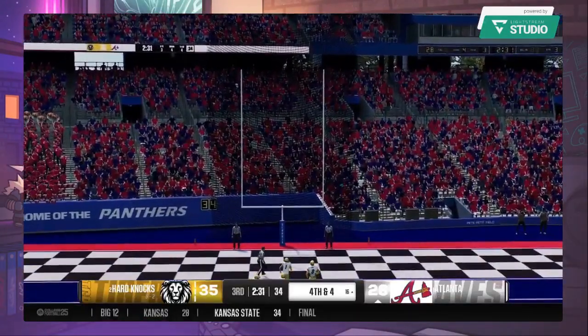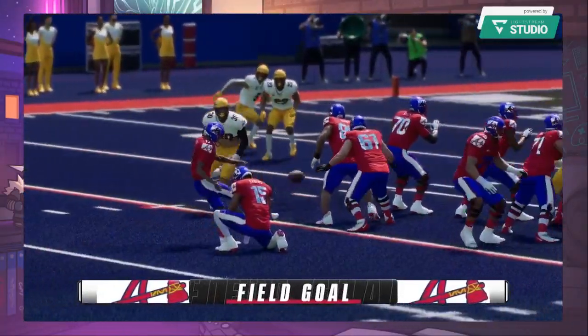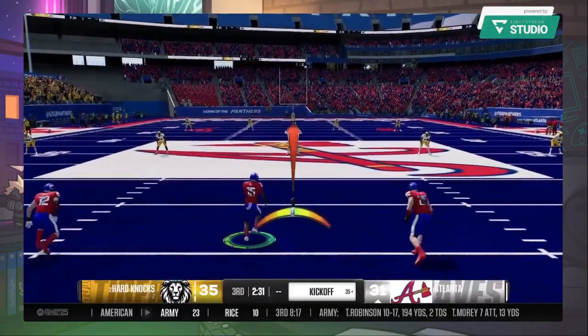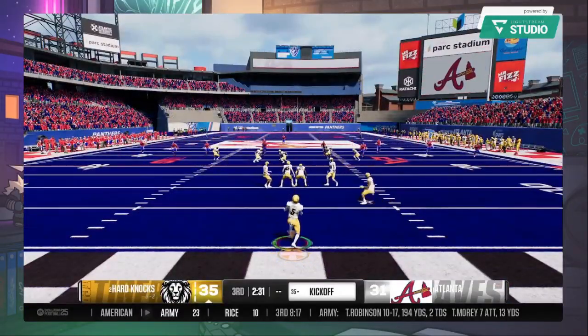Nice defensive stand. And it sails right through the middle of the uprights. Solid kick. Oh, Chris, it's a nice kick here to polish off that drive with at least 3 points up on the board. So after coming away with 3 in that drive, the kickoff team is out.